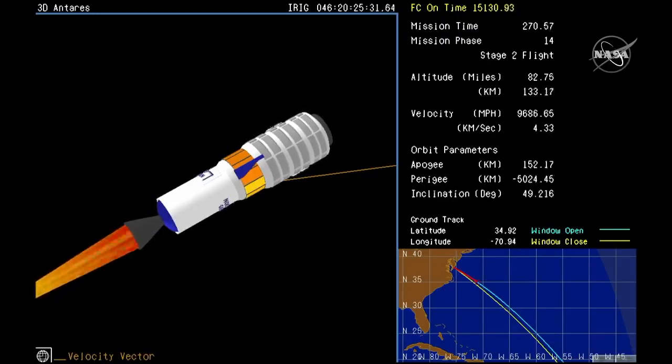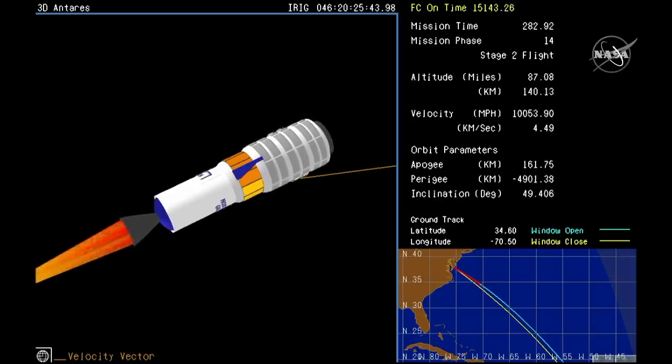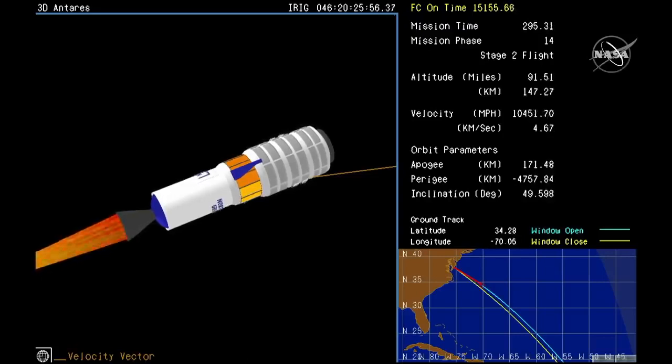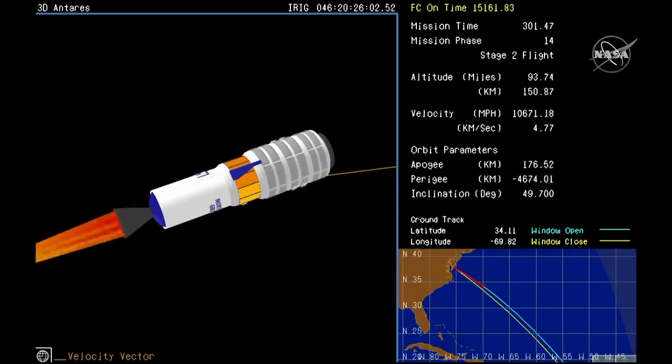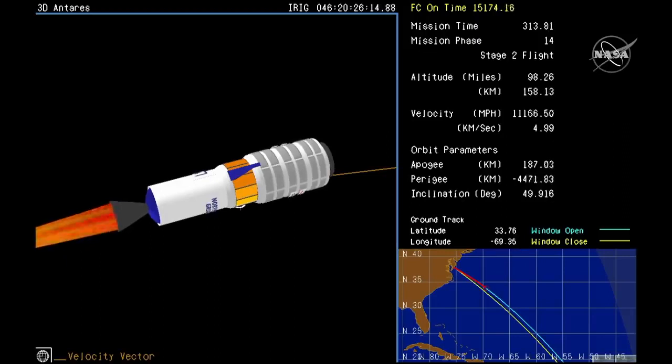Power subsystem nominal. Stage 2 attitude nominal. Stage 2 TVC system performance nominal. Power subsystems continue nominal. FTS nominal. TVC nominal. Roughly 100 seconds till stage 2 burnout.